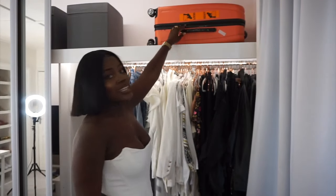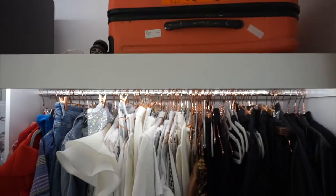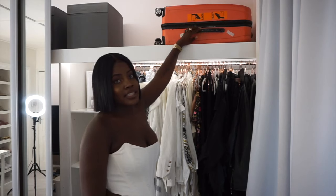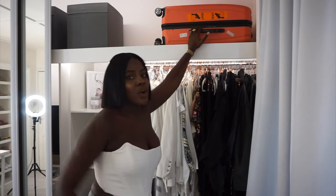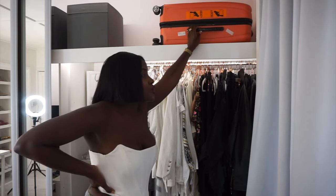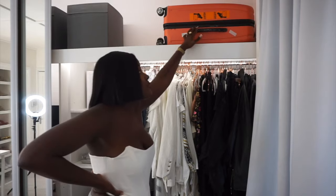Ta-da! Again, like I said, a place where I can store my luggage. I actually have 2 more suitcases downstairs I need to put in. I'm always traveling, so I like to have my suitcases on show where I can see them. Also, from a day-to-day, if I'm going to a shoot or something, I need to grab my suitcase quickly, and I don't want no wahala. I don't want drama, okay? I just want to grab my suitcase and go.